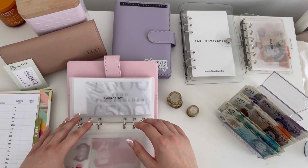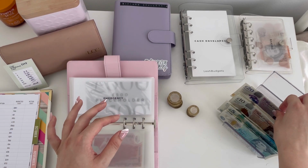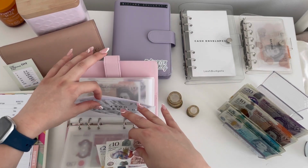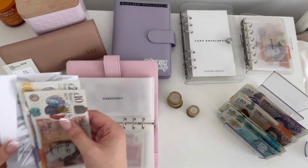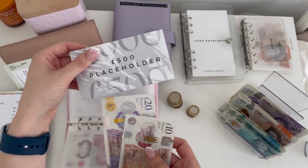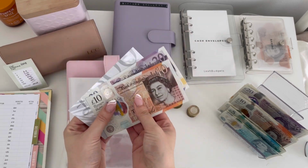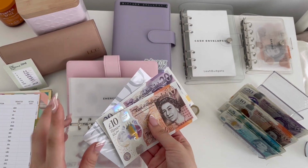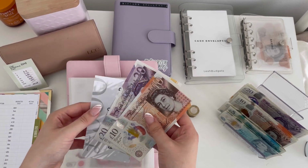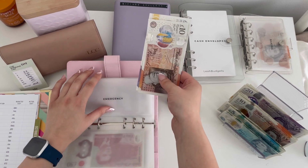Oh, and then in emergency, we are putting only 30 this month. So it's currently got the 500 placeholder, which is in my Monzo pot. And now we've got 520, 530. So anyone that isn't aware, every time I get £250 in cash, I'll transfer it to my Monzo account. So yeah, slow and steady.